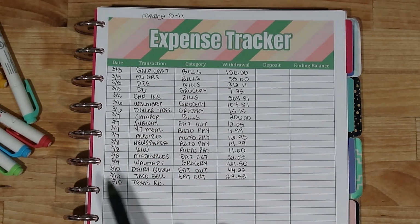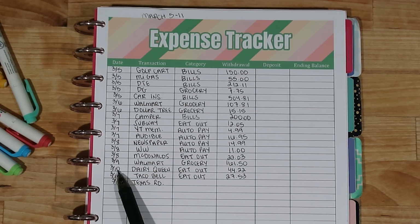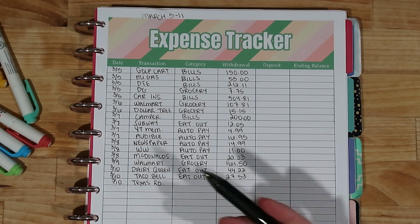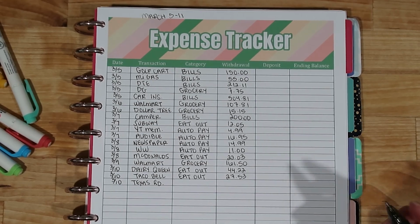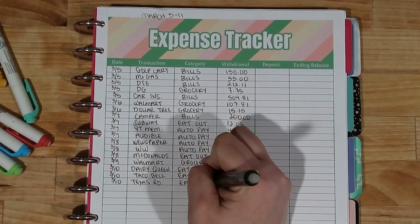In case this is confusing with the dates, the Dairy Queen transaction happened at like 12:30 a.m. after a late night soccer game. So it's the 10th, but this was before the dinner that we had. It's not like he took them to Dairy Queen before dinner, if that needed an explanation. Or it didn't. I like to over-explain things. All right, so that's eating out.